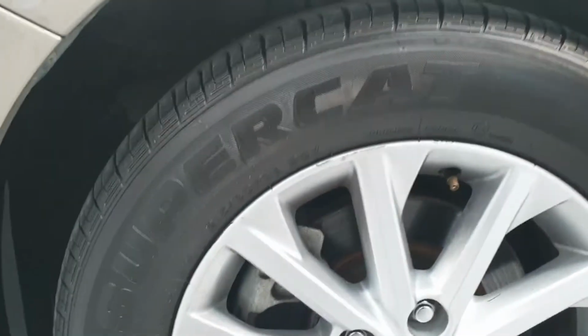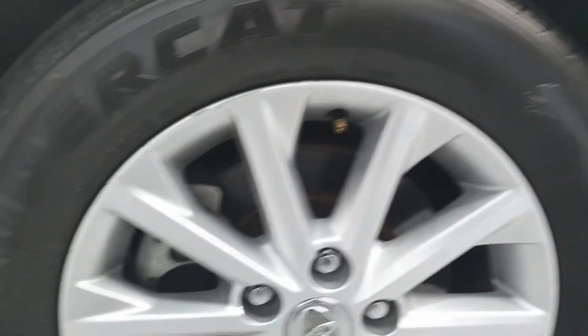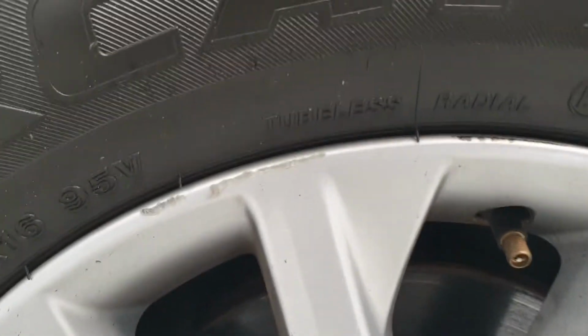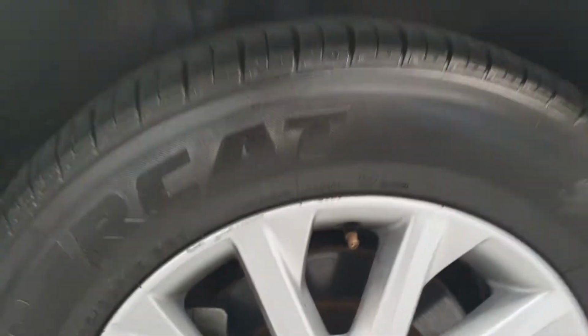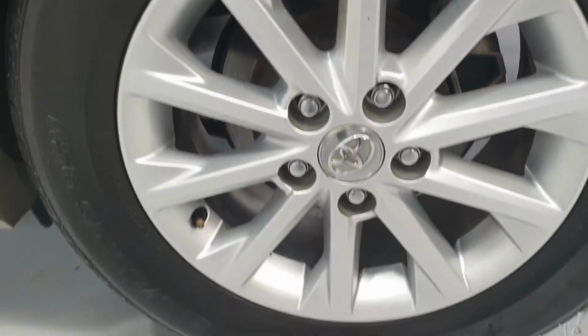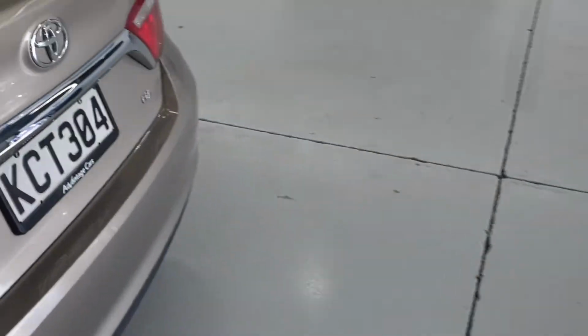So you've got a full set of Supercat tyres on there with heaps of tread on them. So get the camera in there for you. So that's the passenger front. Generally the rim's nice and tidy. A little bit of curbing just up there, but very minor curbing and stuff. We'll jump down to the passenger rear. So again, good Supercat tyre on there with heaps of tread. The rim on this one is pretty much perfect though. Not really any curbing at all worth noting or to mention there, so that's really tidy.